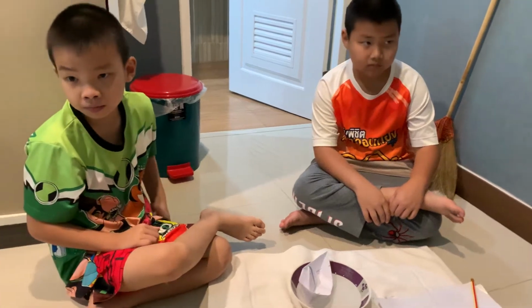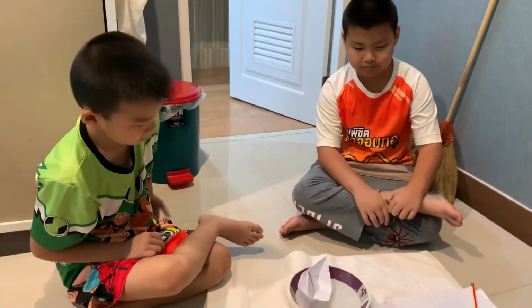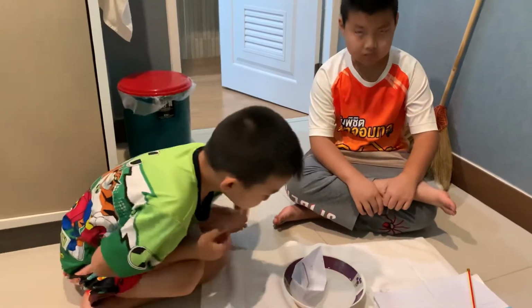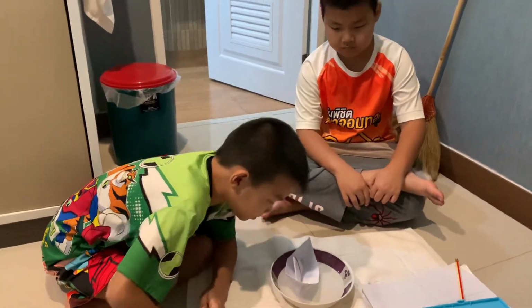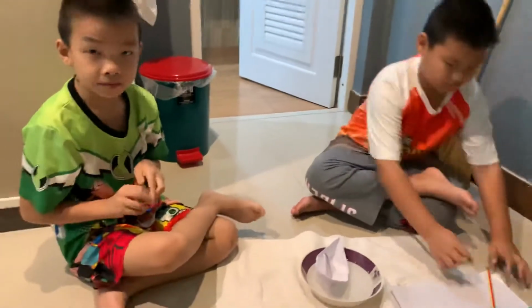The experiment that Wynne has come up with, and Gorn's boat folder, is very interesting. The paper boat folding is what we would like to test, right, Wynne? Yeah, okay. We're testing how to, yeah, go ahead.